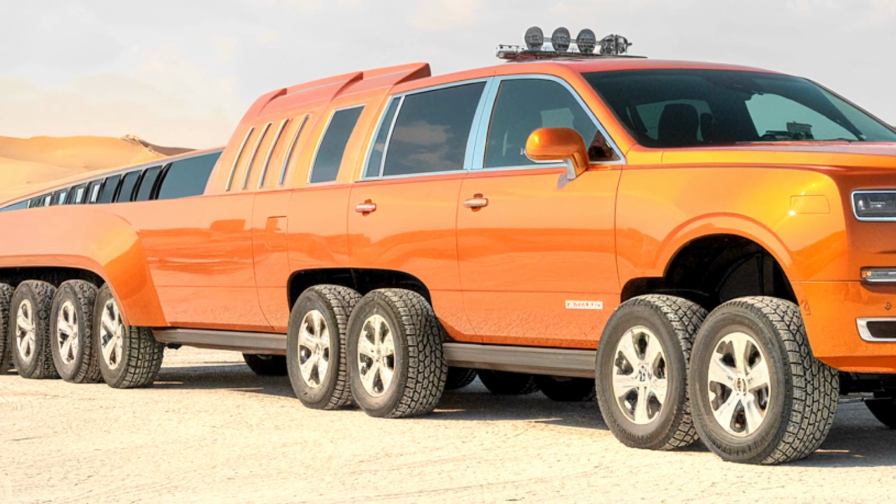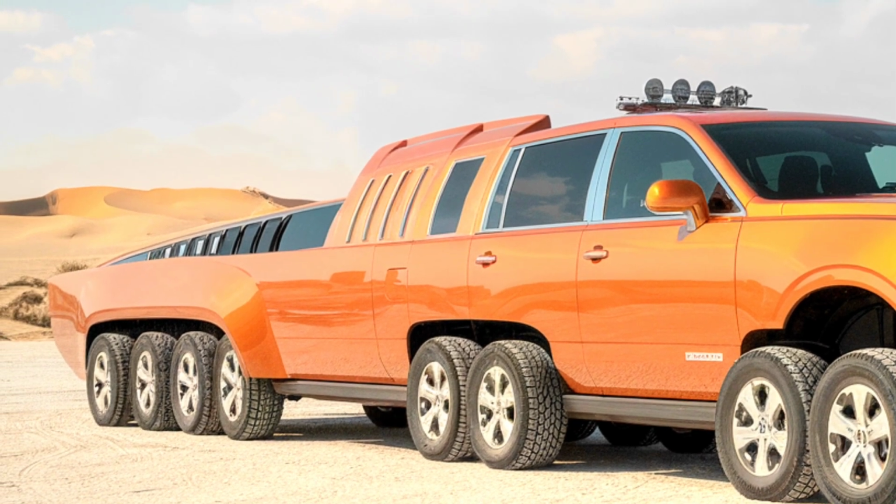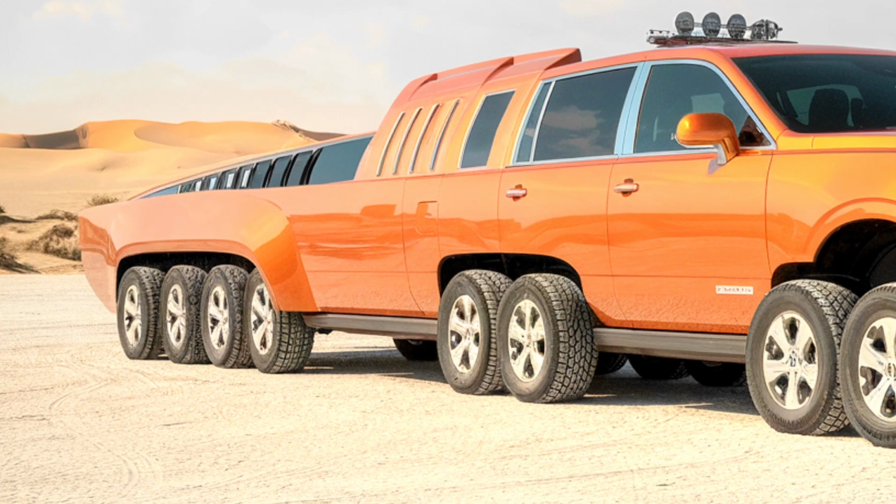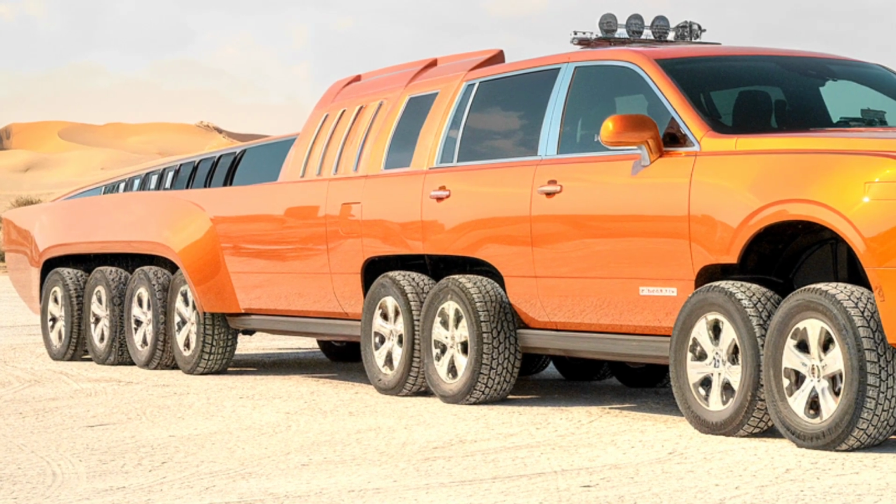It captures the spirit of innovation and the love of excess that defined its era. Whether you're a car enthusiast or just someone fascinated by unique creations, the world's longest car is a marvel worth celebrating.